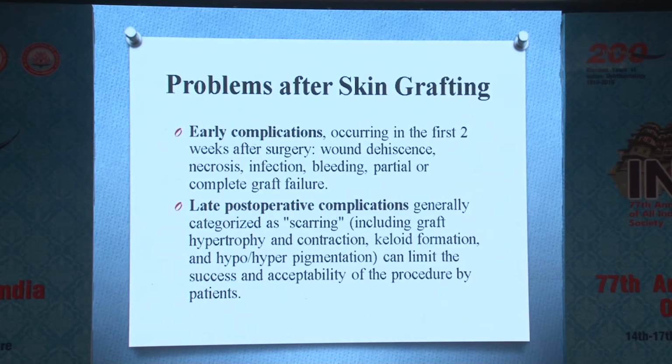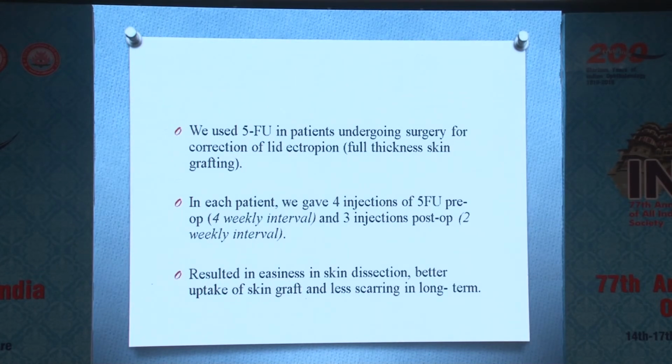So the early complications that we saw after skin grafting in the first 2 weeks were wound adhesion, necrosis, infection, bleeding, and partial or complete graft failure. However, this did not occur in any of our cases. These are just noted complications. We use 5-FU in patients undergoing surgery for correction of lid ectropion. All these patients of cicatricial ectropion we treated for 2 to 3 months before with 5-FU, followed by the surgery.